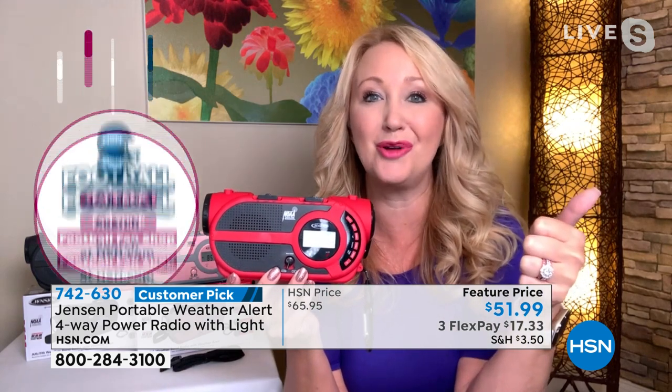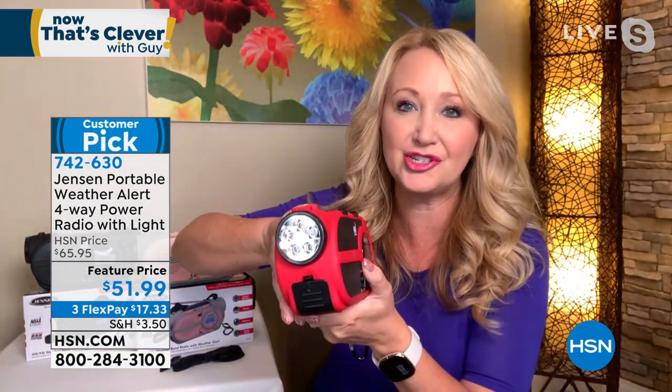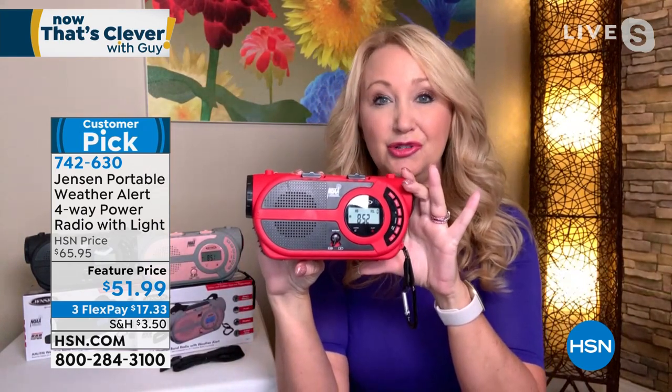This is an AM/FM radio as well. Coming to us from Jensen, an incredible company. They've been innovating sound technology since 1927. But look at all the extras that you get here. You're going to be able to get that nice bright flashlight, built right in if you have that power outage situation. Your siren, here it is, nice and loud. If maybe your car is dead by the side of the road and you need to flag down other drivers, this is going to allow you to do that.